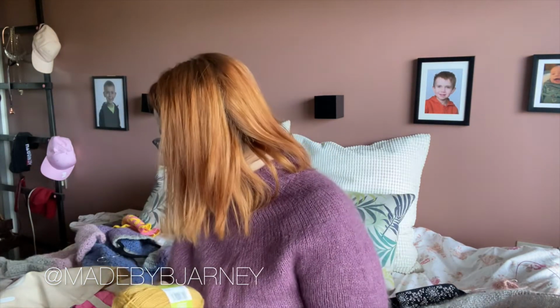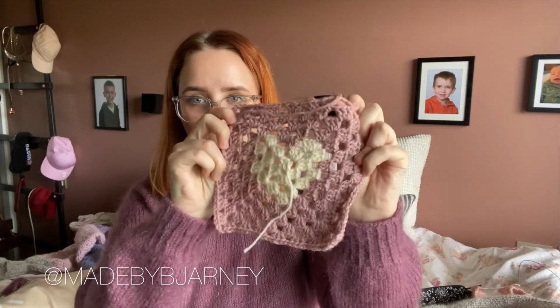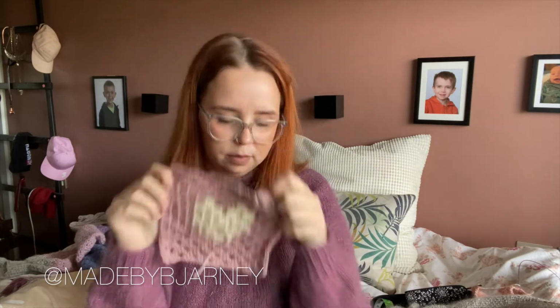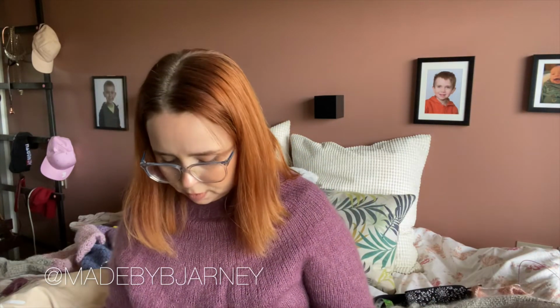I got these yarns because I'm doing a... hold on, I'm gonna go find it. Okay, so I'm making these kind of granny squares that have a heart in the middle, and I'm doing it in these colors. So when I'm going by Rúmfattalagerinn, I just pick up the colors that I want, and I decided to add this yellow one.